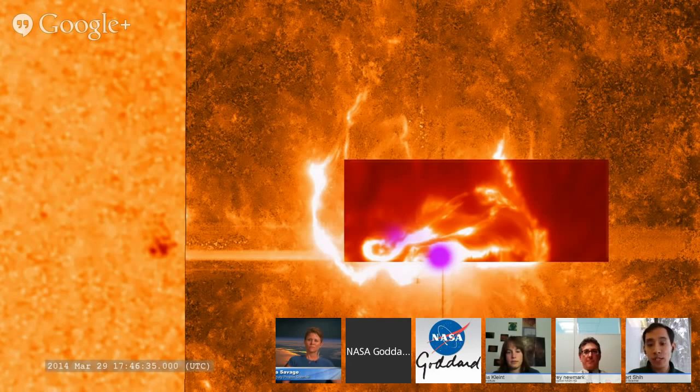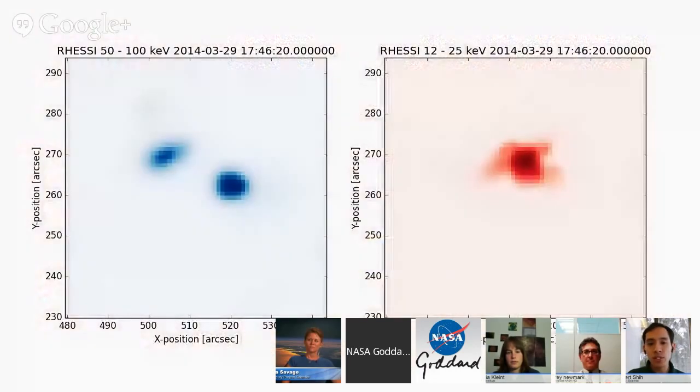If you go to the next image, you can see that on the left is where the electrons hit the chromosphere, and between them, you see the middle of the flare loop up in the corona, where there's a lot of hot plasma.